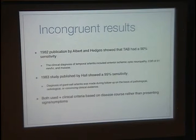The hard thing I have looking through all of these studies on whether we should use temporal artery biopsies is that the gold standard in this case is based on clinical diagnosis, and a lot of them have very different characteristics and criteria for what they include in those specifications. In this 1982 publication, the three things they included were anterior ischemic optic neuropathy, an ESR of 91 or greater, and malleus. And then in '83, this one that shows 95% sensitivity was based on pathological, radiological, and clinical evidence. So basically anything that convinced them of GCA was included. And these ones, rather than just looking at what was thought beforehand, follow them over time, and if over 2 years they still feel like they have GCA, that was considered positive clinical GCA.